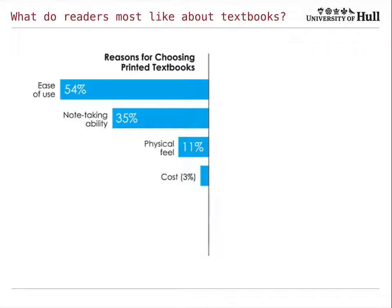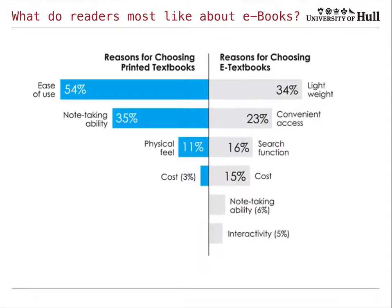And what strikes you there perhaps is the ease of use. Most of them think print textbooks are particularly easy to use. They also like the ability to write in the margins of books, something that some would say was heretical, but it's an easy thing to do with a pen to make notes. Cost seems to be relatively insignificant in terms of the favouriting of print books.